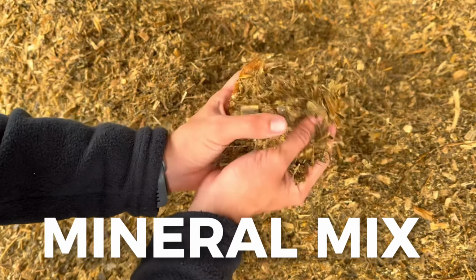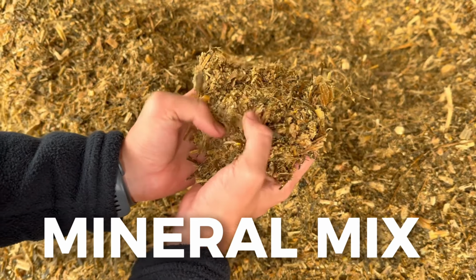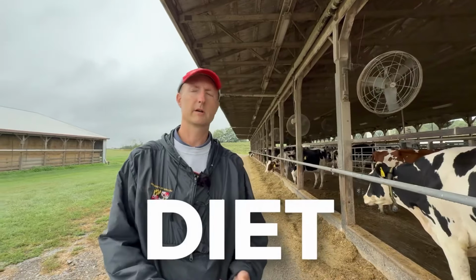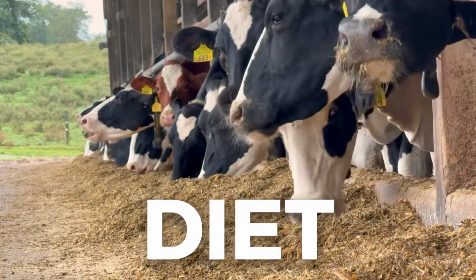We have a mineral mix that we purchase. Soybean meal, which we also purchase. We actually grow soybeans here. Currently in that ration is corn silage, alfalfa haylage.